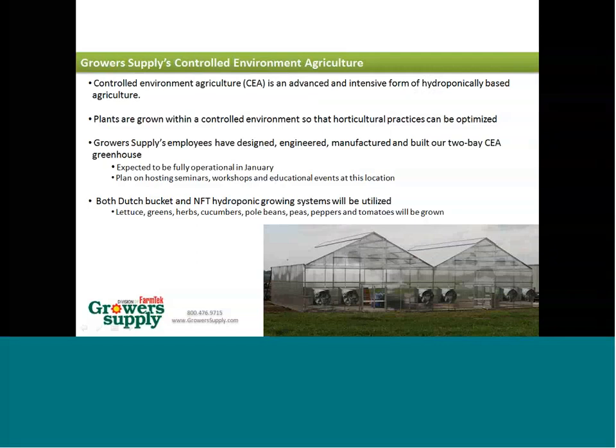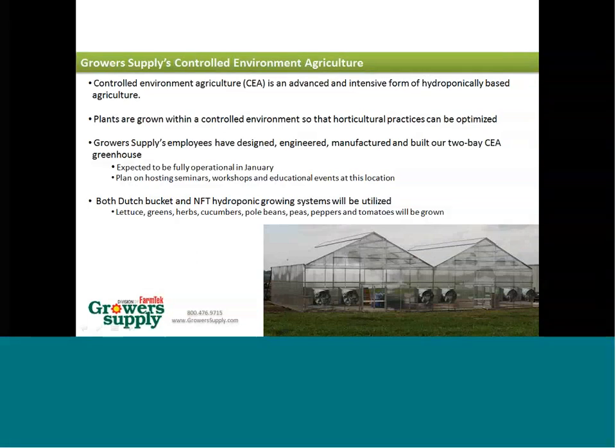Let's talk a little bit about Grower Supply's controlled environment agriculture. What that means is that it's an advanced and intensive form of hydroponic-based agriculture. In other words, it's where the crop's environment is actually manipulated and controlled. Plants are grown within a controlled environment, and horticultural practices can then be optimized.